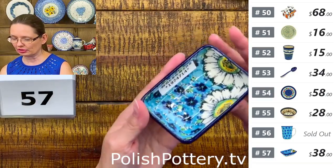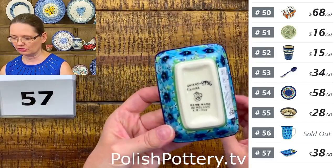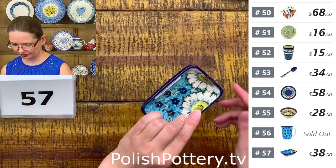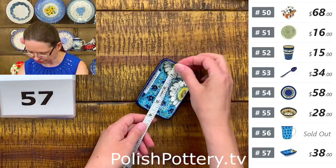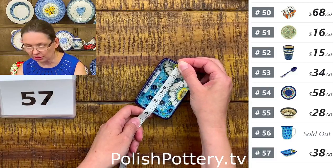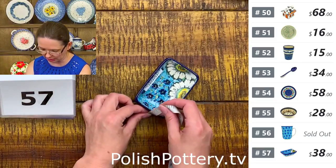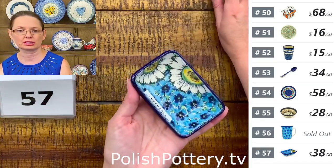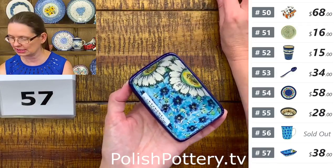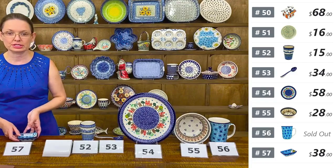Pansies and daisies from Ceramika Artystyczna Teresa Liana design, Unikat 4736, U7 pattern. And let me give you measurements. 3 3/4 long, 2.5 wide, approximately 1 inch deep. $38 tonight, and that's going to be number 57. I don't have room for 57.